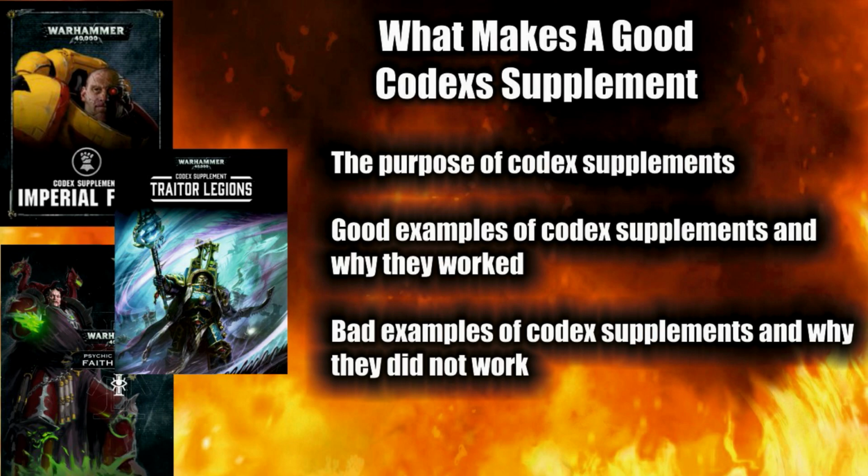Either way, these supplements in terms of detail and lore for each legion are very personal. Not only do many players have a favourite faction to play, they also have a favourite legion, or dynasty, or craftworld, etc. These books may not be perfect, but for those who really like lore and artwork for a specific legion, I would say they were very good.